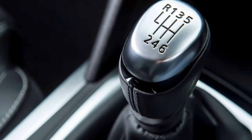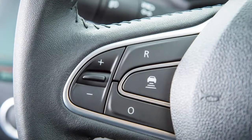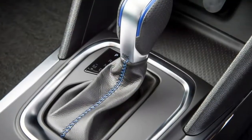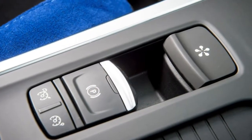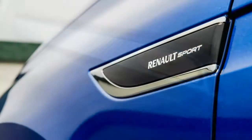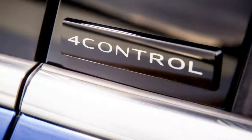Modern, tech-laden interior. Inside, the Sport Tourer has the same modern interior as the hatchback. Even in entry-level Expression Plus trim it looks up-to-date and includes lots of standard equipment. However, it's as you move up through Dynamic NAV, Dynamic S NAV, Signature NAV and GT Line NAV trims that you realize Renault has put a great deal of thought into the interior design.